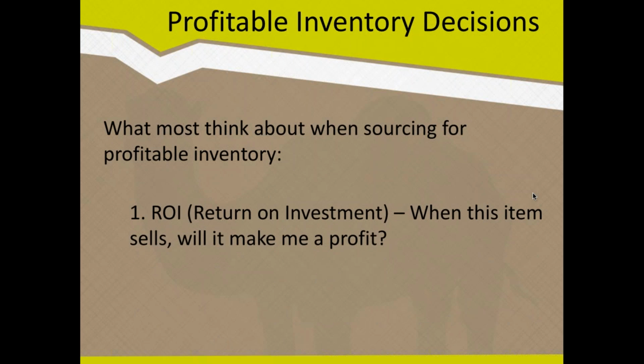They think about, number 1, the ROI. What's the return on investment? When this item sells, is it going to make me a profit? Obviously, we don't want to waste our money, our capital, on items that aren't going to make us a profit.